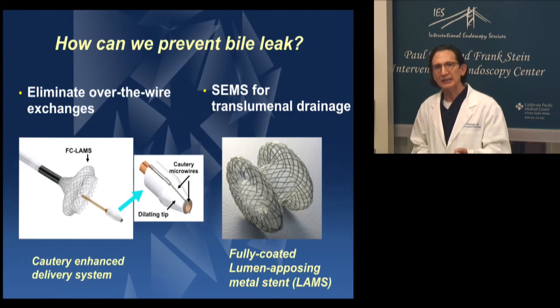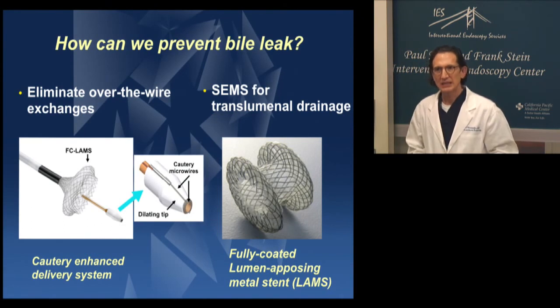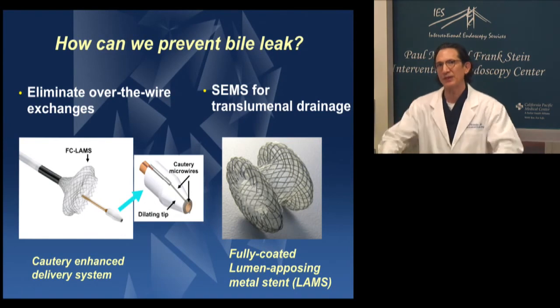And we can immediately deploy the SEMS after we've entered into the gallbladder. So we want a one device puncture to stent deployment without any exchanges. Now the SEMS itself for transluminal drainage, it's actually very simple if you think about it. It's just big cartwheels, big flanges.